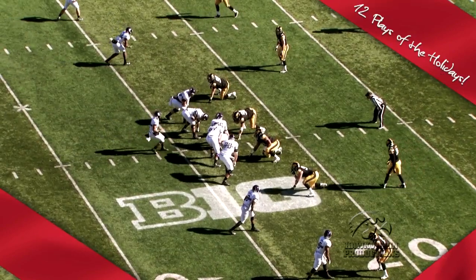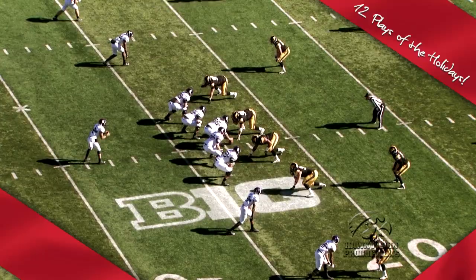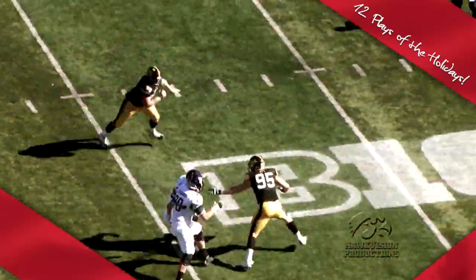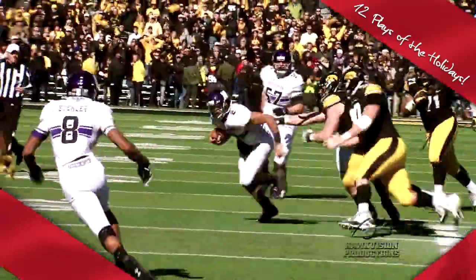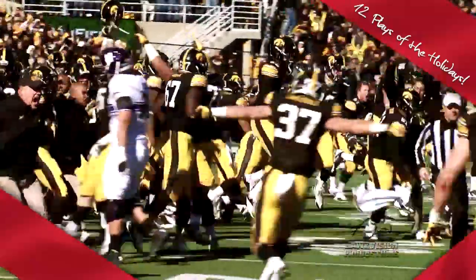Here we go. Timeout's over. Empty backfield. Five receivers. Fourth down and 8. Here comes the snap. Colder looks down the middle of the field. Iowa puts good pressure on him. He's rolling out to his right. Now he's trying to run for it. Knocked down at the 19, or excuse me, the 24. Game over. It's happy hour in Iowa City.